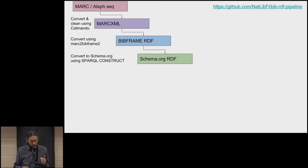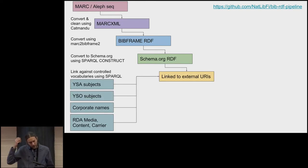So I made this monster SPARQL query to turn this BIBFRAME into basic Schema.org without any external links yet. So we have it in a basic schema format, and then another SPARQL to connect that with external vocabularies and resources. Some of them were our own, like the subjects and the corporate names, but we also linked to the RDA media, content and carrier vocabularies, because we're already using RDA in our MARC records, so it was just getting the right URIs into the RDF version.